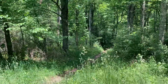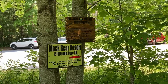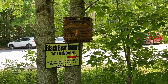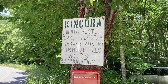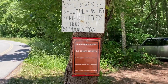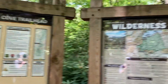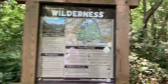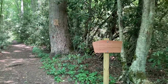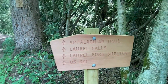We are like 0.2 from the road in this kind of grassy meadowy area. This is at Dennis Cove Road. Black Bear Resort is 0.4 away. The Kincora Hiking Hostel is 0.2 away. Black Bears put their sign up here too. This is the Pond Mountain Wilderness. And Laurel Falls is about 1.2 miles away, I think.